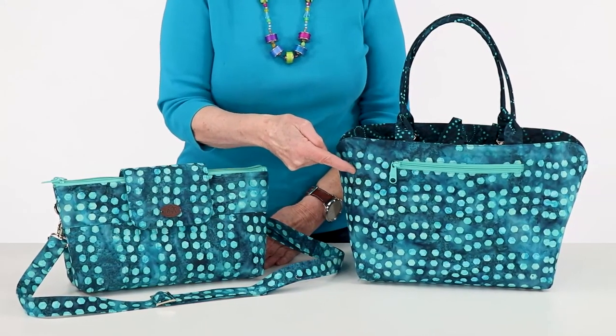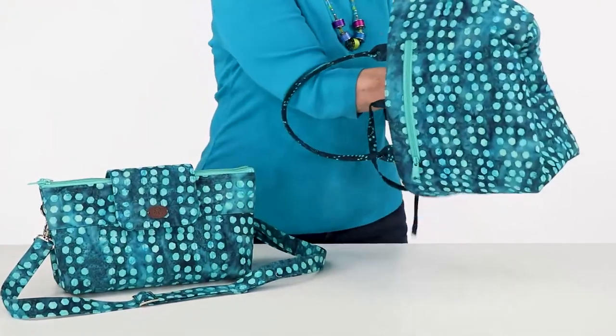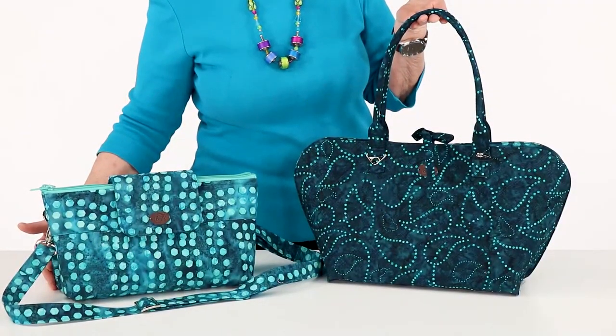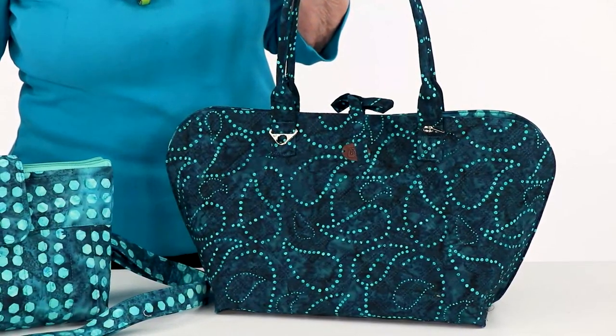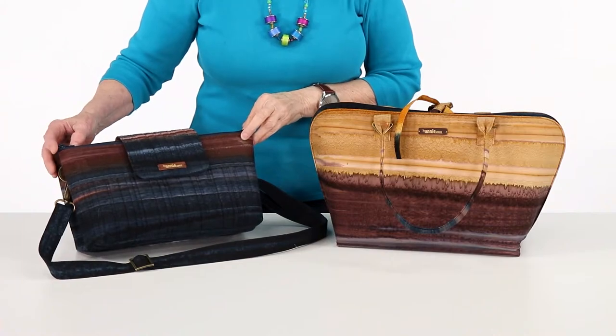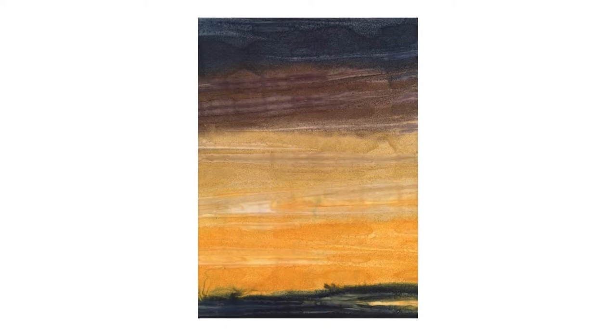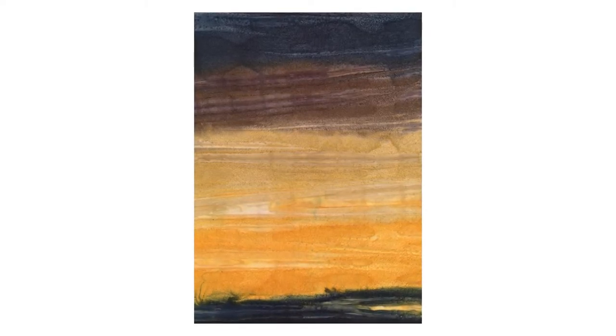That gives a classy, subdued look that can be changed up quickly just by reversing the mini tote to showcase the dark fabric on the exterior. To make this beautiful set of bags, we use just a single fabric. This beautiful ombre fabric gradated from black to brown to gold and then back to black.